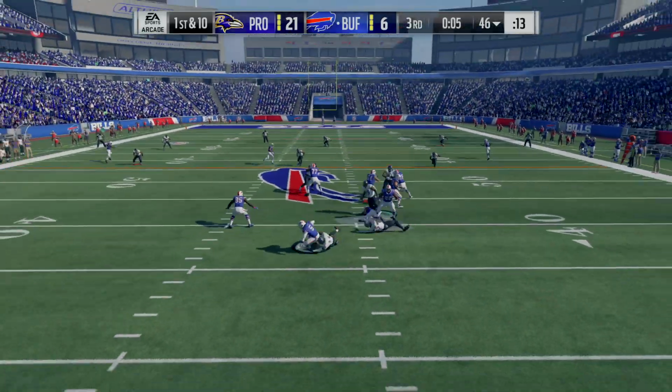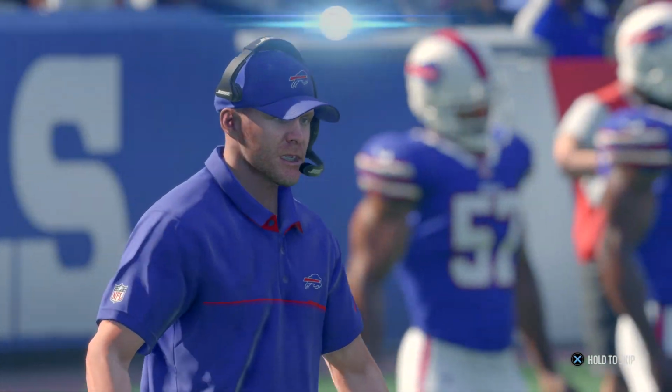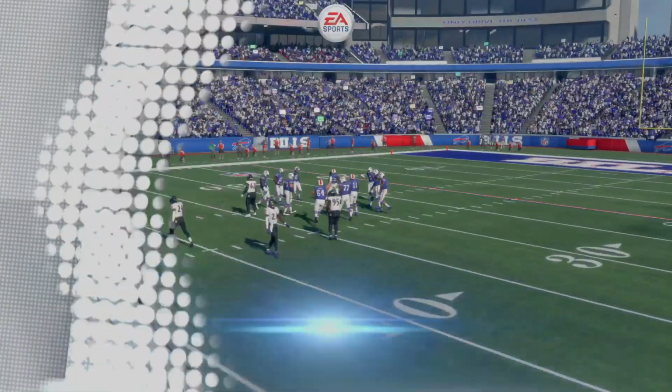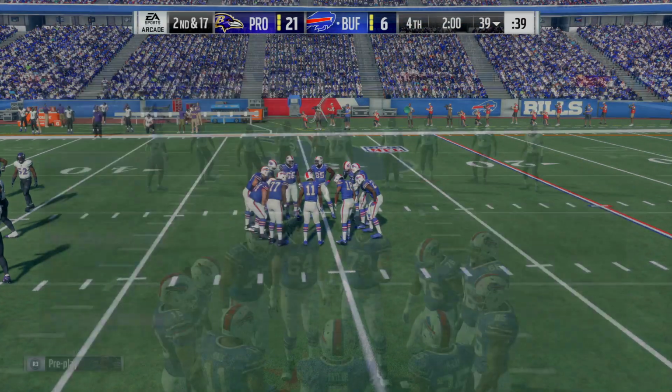Taylor will throw, and he is going to be taken down. And that should be the final play of this third quarter. We have played 3 quarters. You are watching Madden Ultimate Team on EA Sports. The Bills have the football, but they trail here as we begin quarter number 4.